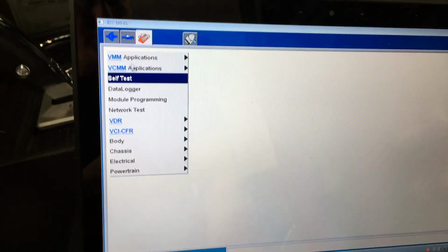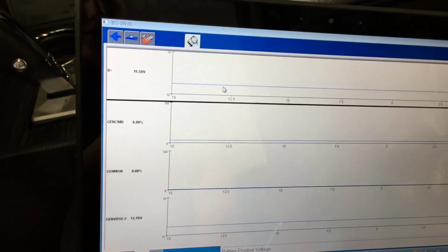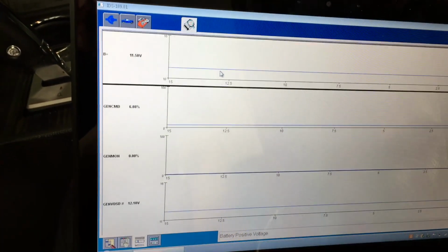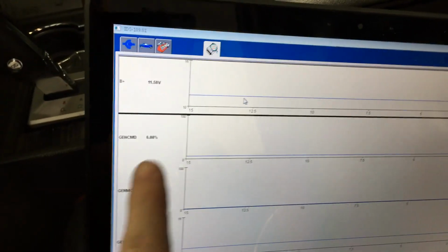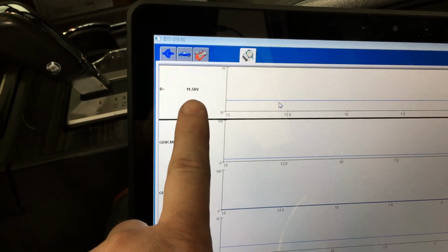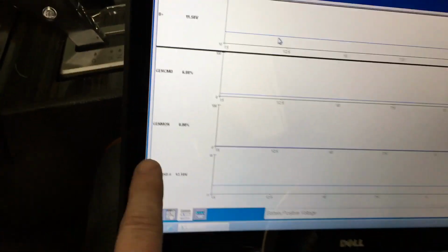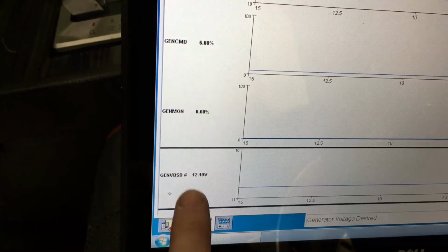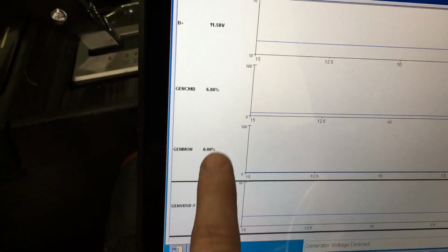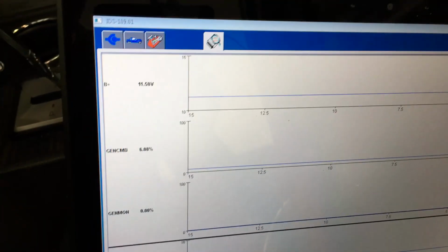So the very next thing I wanted to do was see what the actual voltage was that the PCM was seeing. Okay, so we can bring that data up on the data logger here, live data stream from the PCM. And I brought up the B positive, which is the actual voltage that's coming into it, that it's measuring from. So everything looks good here, it's nice and smooth. And then I brought up the generator PIDs also, that are actually controlling and monitoring that generator, and their desired voltage down here. So I went ahead and started it up to see where our charging system was putting out.